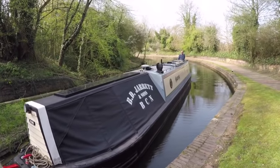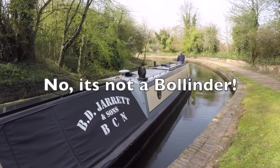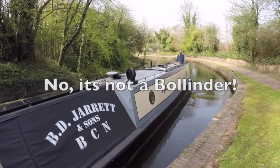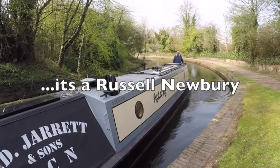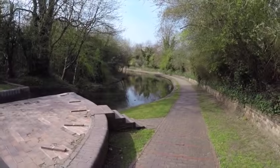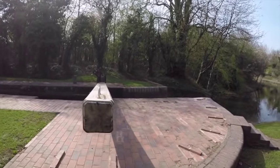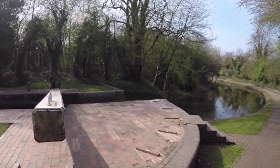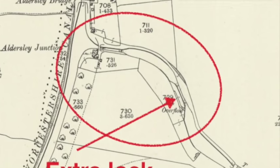Predictably, having a really deep lock at the bottom caused all sorts of trouble, because every time you use this lock, you use twice the amount of water that's being flushed down by the ones above. So they tried thinking of other alternatives, and there was talk about building a reservoir partway up. So the original line of the canal continued on at the same level as this lock and went round the bend.